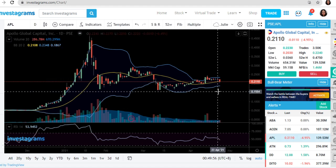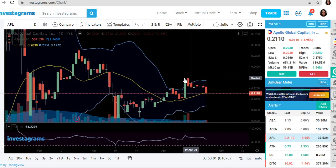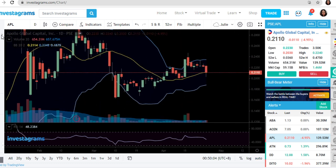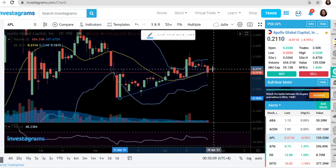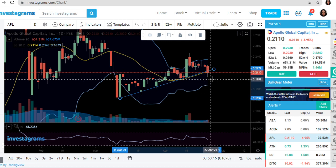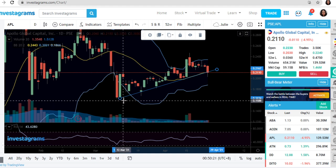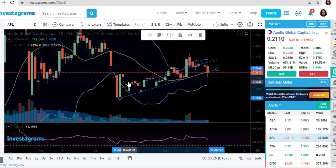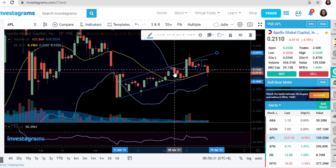APL, wow. If I'm to look at it, let's see if it has broken the... ta-da! So that is so far it's still within that range. It's a slight overshoot down here, but if it breaks, okay, so let me just put it like that. So this is your uptrend channel, okay. Could be right here. So that could be your uptrend channel.